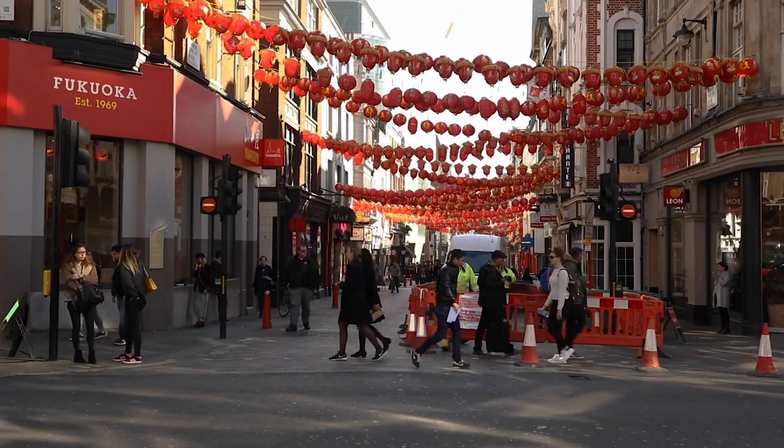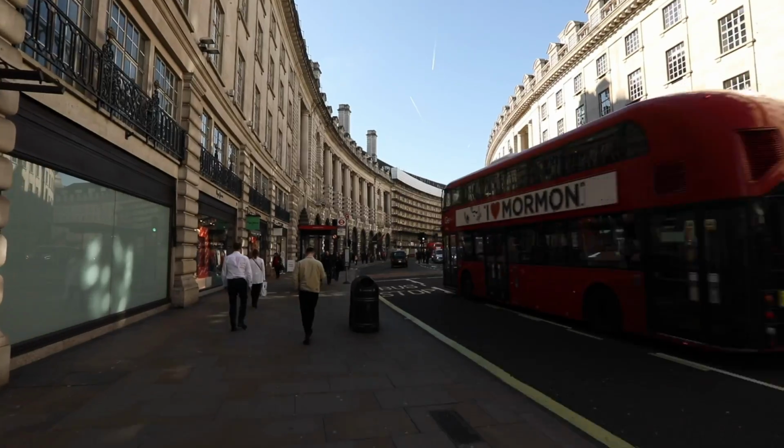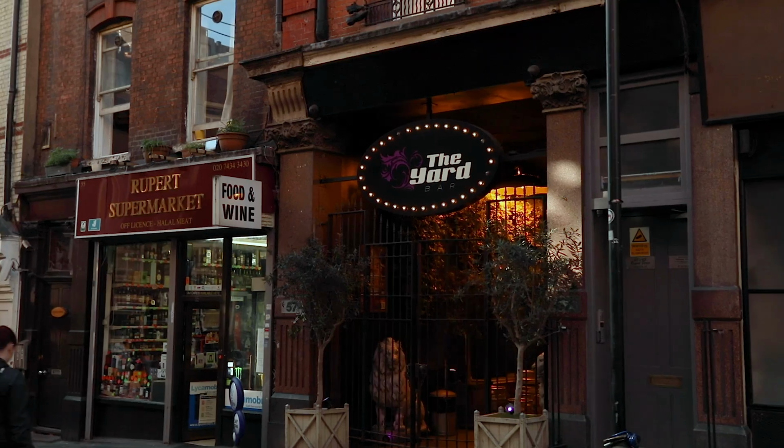so you can easily walk to Chinatown, Piccadilly Circus, Carnaby, Oxford Street, and Trafalgar Square, just to name a few. Soho is definitely crazier in the evening than Covent Garden is, so keep that in mind when you're choosing between the 2.